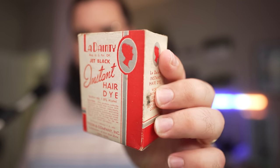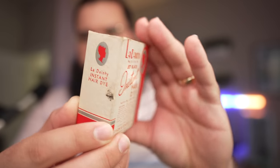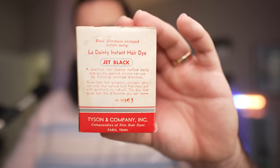Now let's look at the last item we have. And it is some hair dye. And again, if someone has the year on this, I would love to know when this was around. It's La Dainty Jet Black Instant Hair Dye. And it says solution number one, and it contains 25% alcohol.